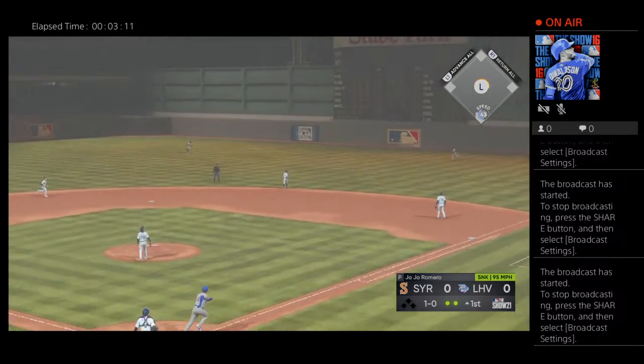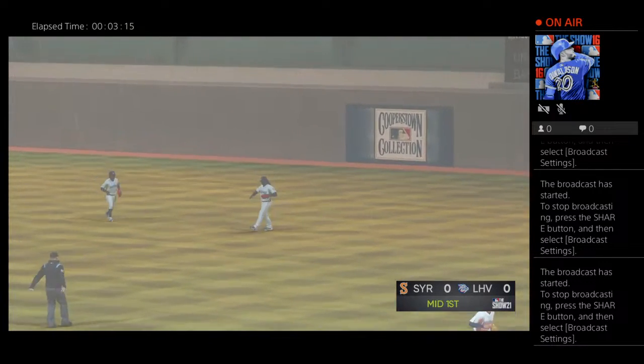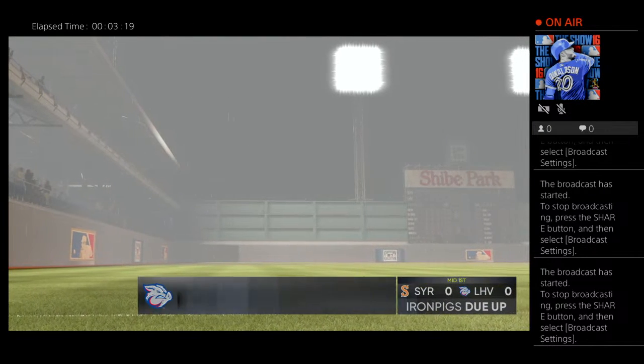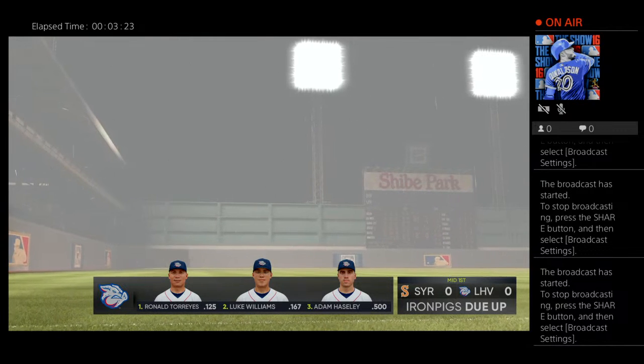Lofted in the air out toward right center. Right fielder giving chase. He's there to track it down, and that'll end the inning. So a rather pedestrian start to the top half of the first. So it's on to the bottom of inning number 1, no score.